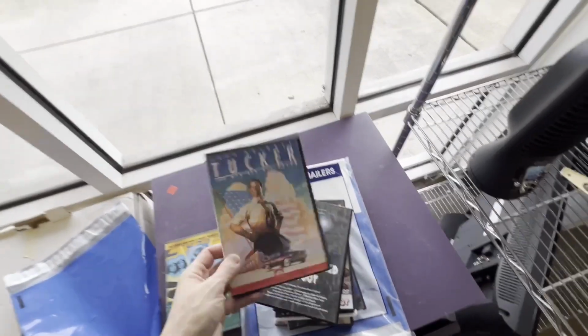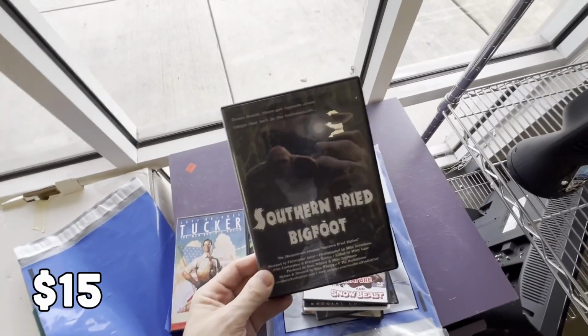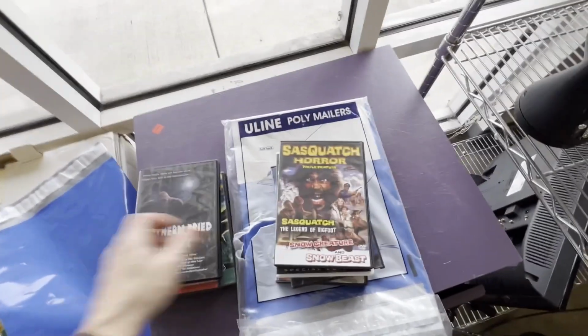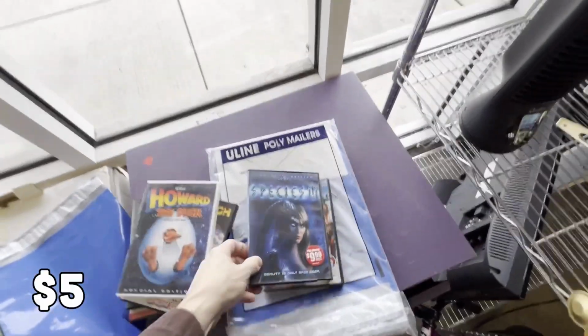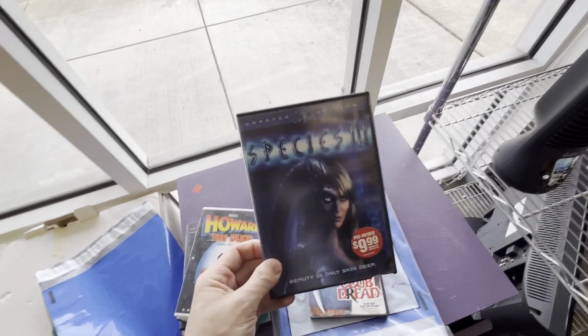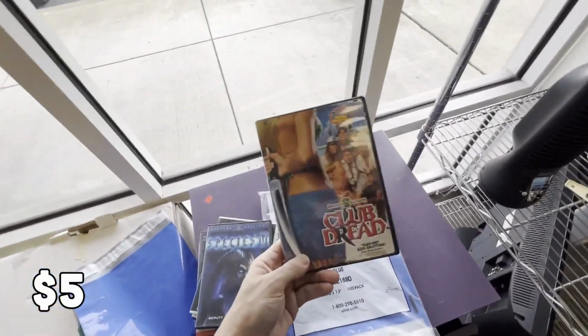So when I walked in, I was browsing the media, and I came across Godzilla vs. Mothra, as well as Tucker. I remember going to see this in the theater when I was a kid, and this kind of piqued my interest. Southern Fried Bigfoot, Sasquatch Horror, Howard the Duck, Species 3. I remember seeing Species 1 in the theater, and it blew my mind. And then also, Broken Lizards Club Dread.